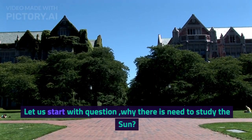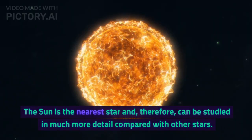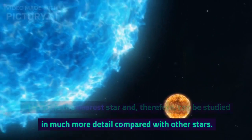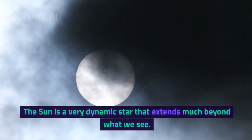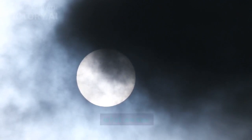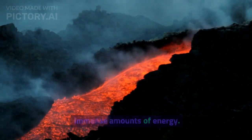Let us start with the question, why is there a need to study the Sun? The Sun is the nearest star and, therefore, can be studied in much more detail compared with other stars. The Sun is a very dynamic star that extends much beyond what we see. It shows several eruptive phenomena and releases immense amounts of energy.